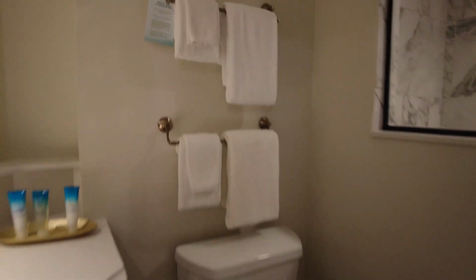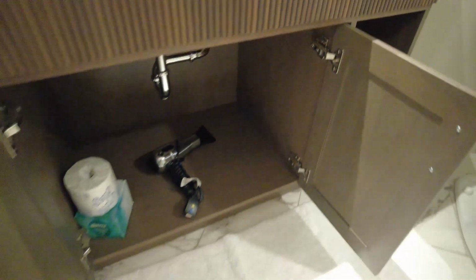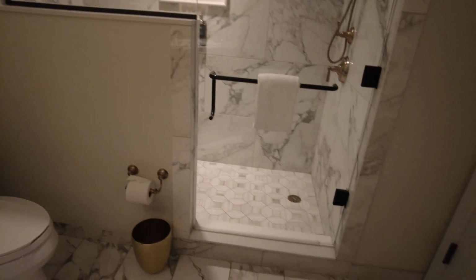We have our towels. We have our potty here. And then we've got our beautiful counter space. If we open up the counter here, the cabinet, we have our hair dryer and then extra paper if you need that. So nice. And check out this shower.